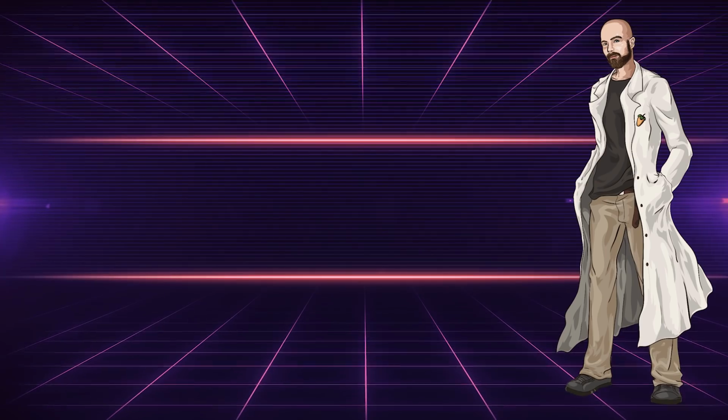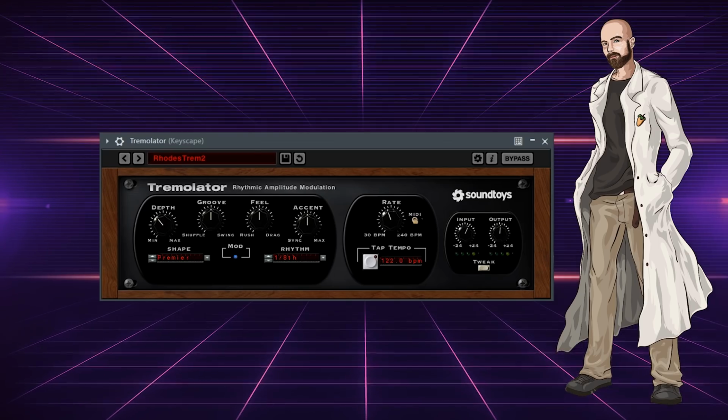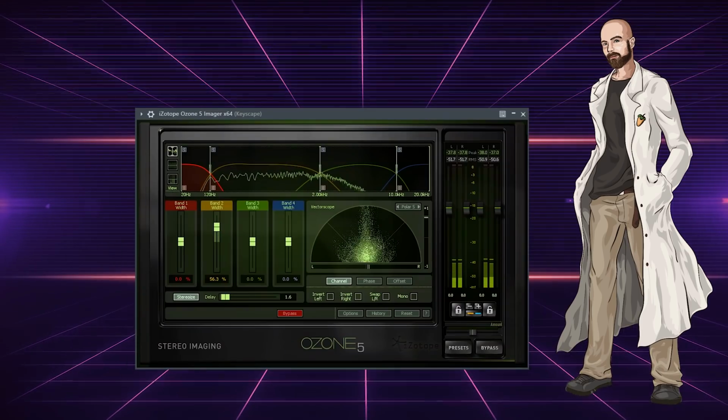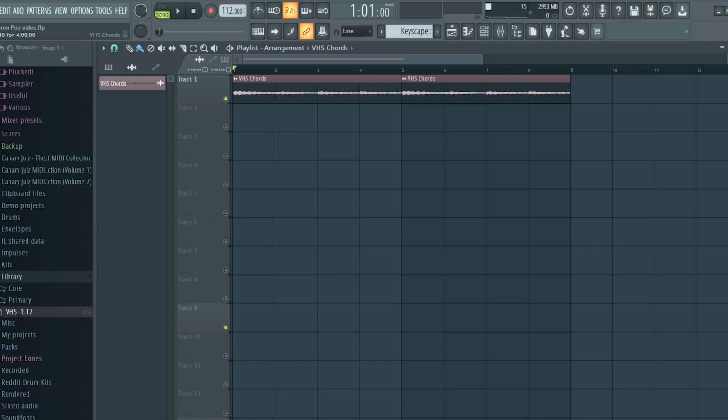I added some effects. First, I added this tremolator plugin to give the chords a tremolo effect. I applied this VHS effect to give the chords a lo-fi feel. I applied a bandpass EQ, and lastly I widened up the stereo image. Then I exported the pattern clip. Here's what the Rhodes sound like now.